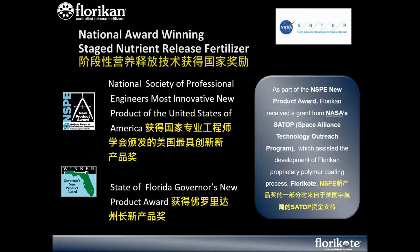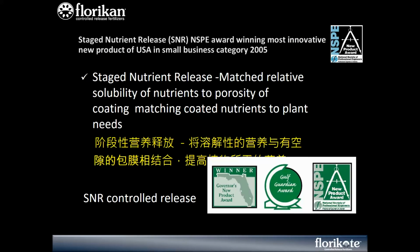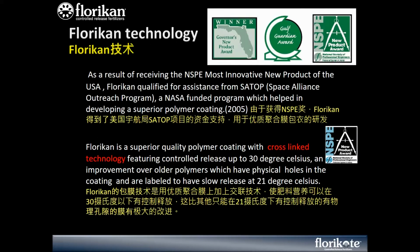Now, as a result of that award, we were able to receive a grant from NASA, Space Alliance Technology Outreach Program, SATOP, and this helped the development of our Florikan coating, our polymer coating called Floricoat. So again, to recap, staged nutrient release matches the relative solubility of nutrients to the porosity of a polymer coating, and this matches the nutrients which are coated to release to the needs of the plant. And as a result of receiving that NSPE award, we received the NASA-funded research program, which helped to develop a superior polymer coating.